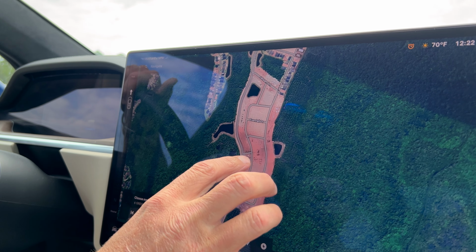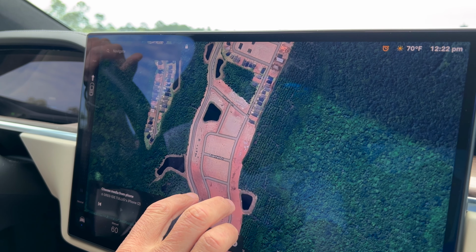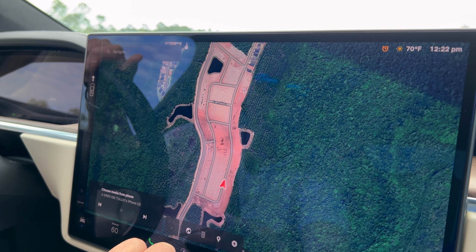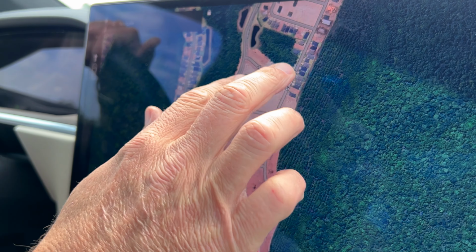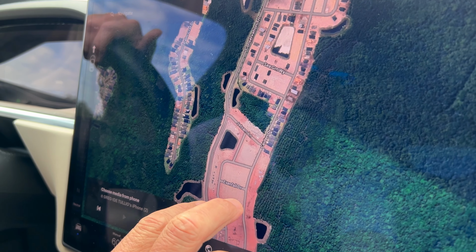There's going to be 210 homes here in Phase 2. And as you can see, you have preserve lots. You have lake to preserve in a few areas here. And then you have some lake lots, and then a lot of interior back-to-back lots. So out of 210 lots, most of those, around 115 or 116, will be 40-foot lots. And then over here on this section closer to Seabrook Village, you're going to have 50-foot lots.